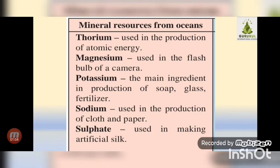Next is magnesium. Magnesium is also an element, and it can be used in the flash bulb of a camera. When we learned the lesson on elements, compounds and mixtures, you might have known the uses of common metals like iron, aluminum, copper. But for other elements, when you heard those words, you might have been wondering for what purpose they are used. Now you will come to know in what ways these substances are used. So magnesium can be used in the flash bulb of a camera.